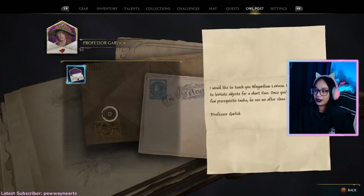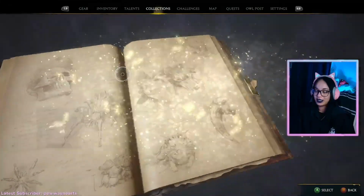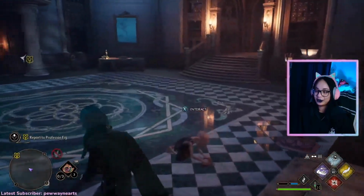We need to learn Imperio. Or just any of the Unforgivables. This game is really teasing me with the Unforgivables. I need them.